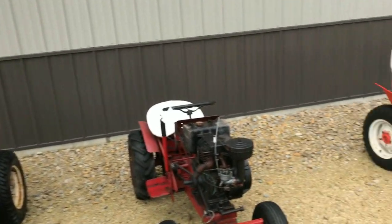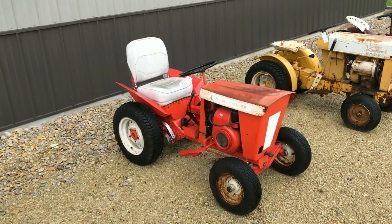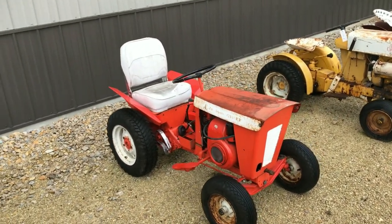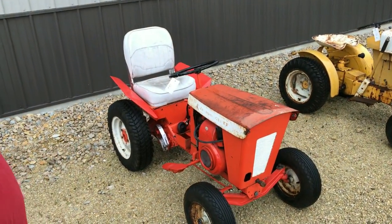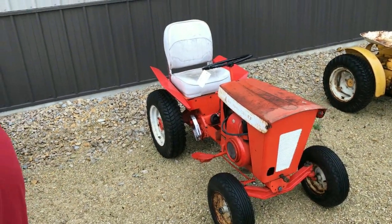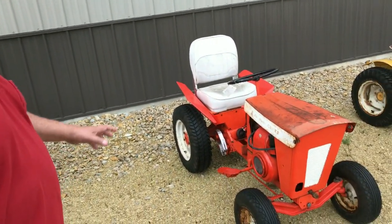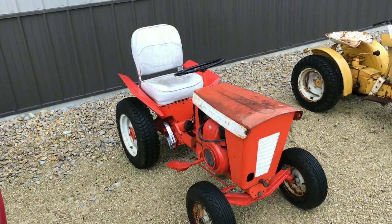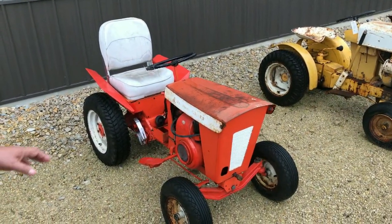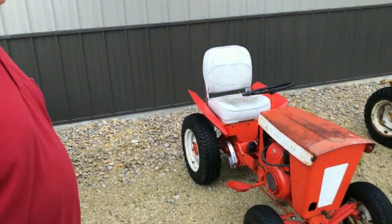Yes, you bet. Another Jacobson here. Yeah, this is a 62 Jacobson. They came with seven horse Kohlers, a gear driven model, and I think that came from Portland, Indiana. This one is from Baraboo, Wisconsin. I bought another one here that I got in Indiana. But they're fun little tractors. Like I say, a lot of these parts are interchangeable. That has to help with the restoration.